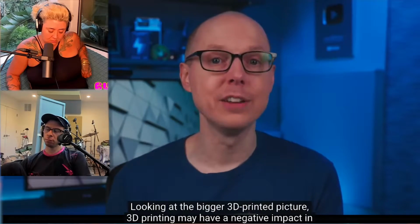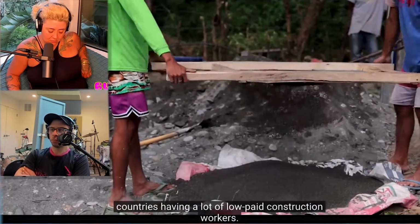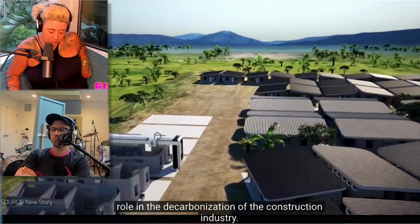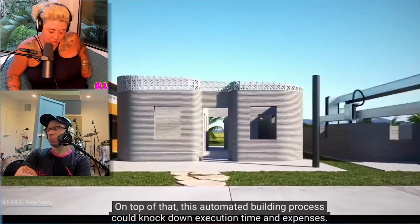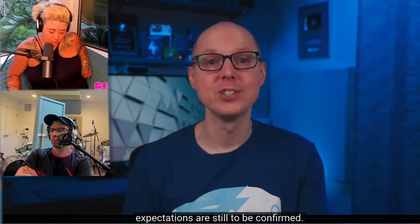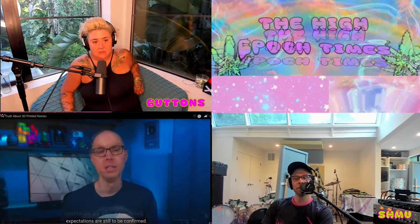3D printing may have a negative impact on countries having a lot of low-paid construction workers. Because of its potential in reducing waste and emissions, 3D printing could play a key role in the decarbonization of the construction industry. On top of that, this automated building process could knock down execution time and expenses. Even with these advantages, though, the technology is still in its infancy and cost reduction expectations are still to be confirmed. Okay, so give it 50 years, right?